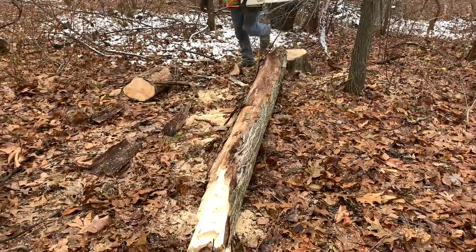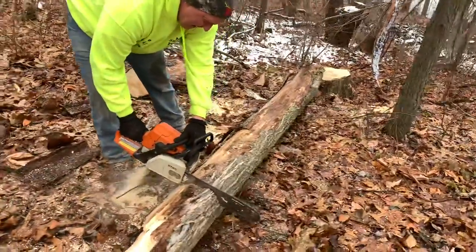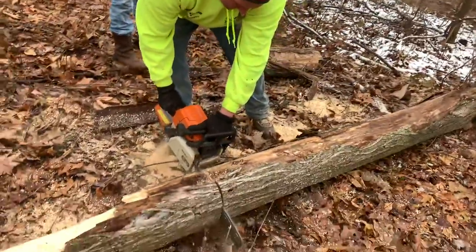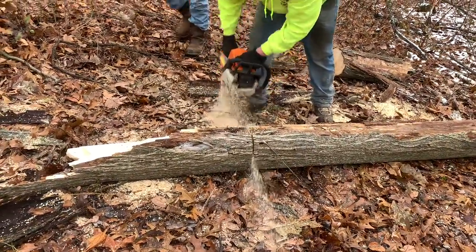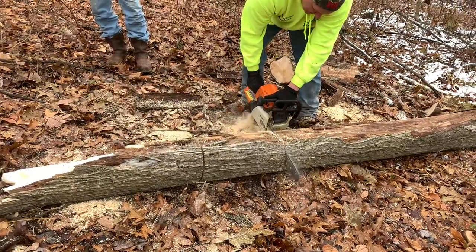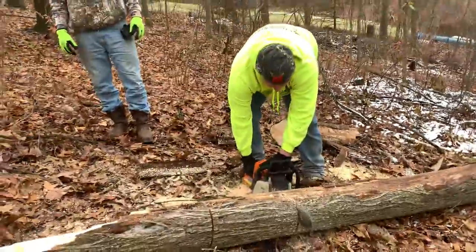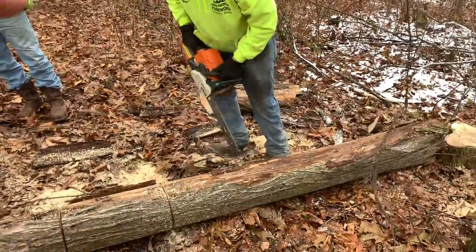Cut a piece of boiler wood off the top. And Zach, that boiler wood could go in the truck too.